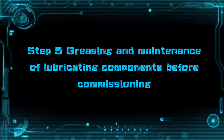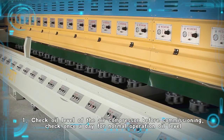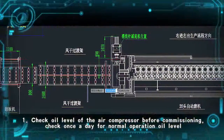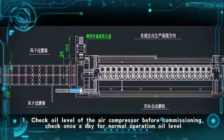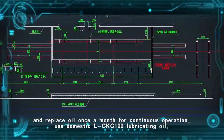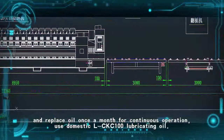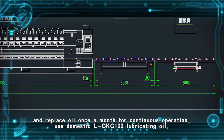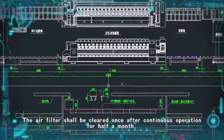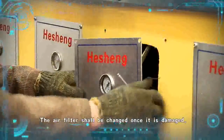Step 5. Greasing and maintenance of lubricating components before commissioning. 1. Check the oil level of the air compressor before commissioning. Check once a day for normal operation oil level. Replace oil once after use of a new machine for 1 week, and replace oil once a month for continuous operation. Use domestic LCKC 100 lubricating oil. The air filter should be cleared once after continuous operation for half a month. The air filter should be changed once it is damaged.